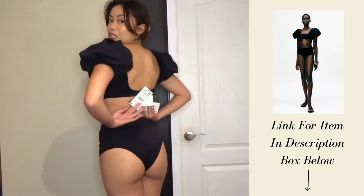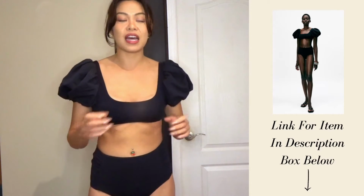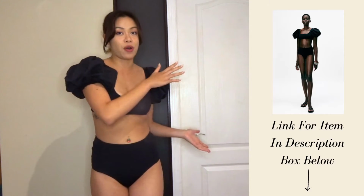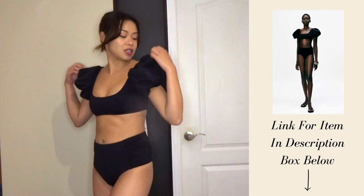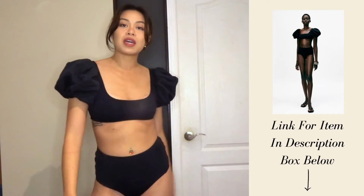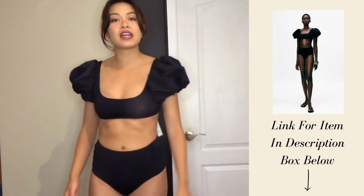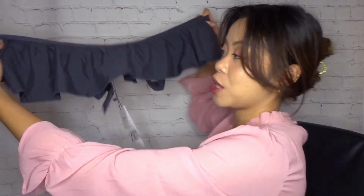Like, everything just fits really, really nicely. So I would give the bottoms like a 10 out of 10. The top is maybe like a 7 out of 10 or an 8 out of 10. It does look exactly like the photo, but it's just not for me. I don't know what it is. Maybe the sleeves will grow on me, but as for right now, I think the whole swimsuit gets like an 8.5 out of 10.